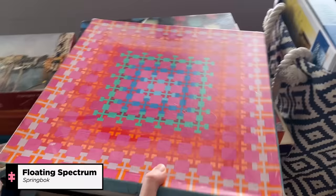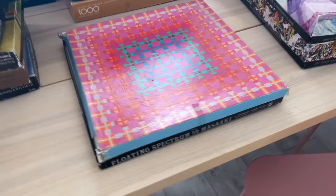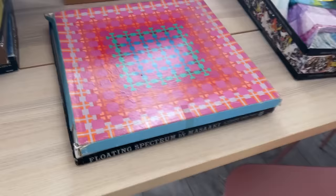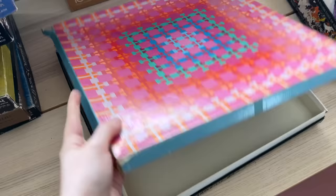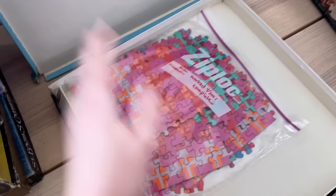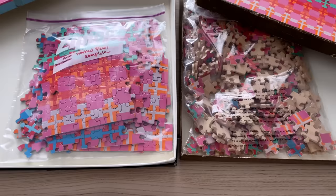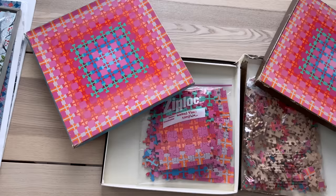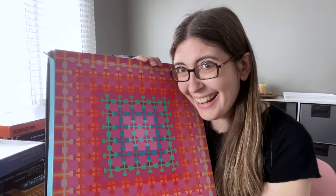Basically, when I saw this in Sean's collection, I was like, that one alone makes the entire thing worth it. Yes, this is a floating spectrum. Again, this is another one that I missed out on during that estate sale, and it is the cardboard version. So I already had the wooden version, and now I have the cardboard version to go along with it. It's complete. The box is in kind of rough shape, but that's totally fine. I am just so, so excited that I have this in my collection.